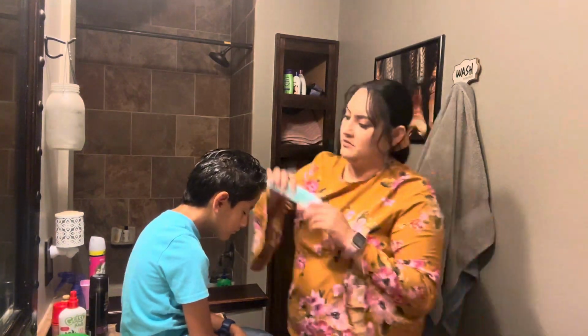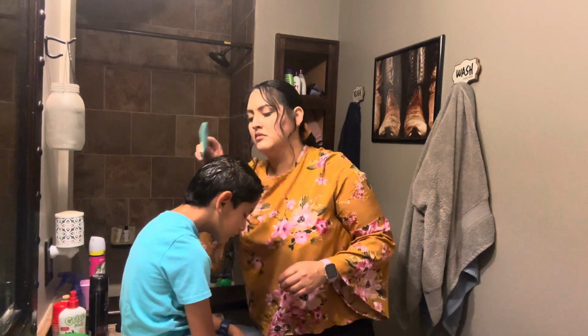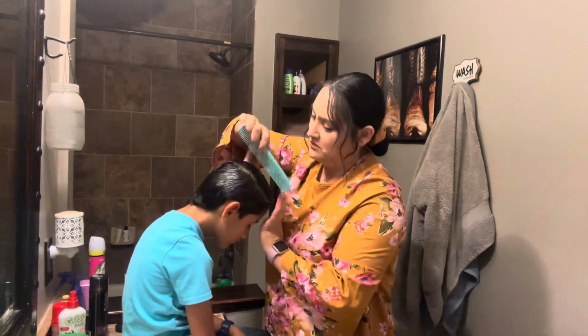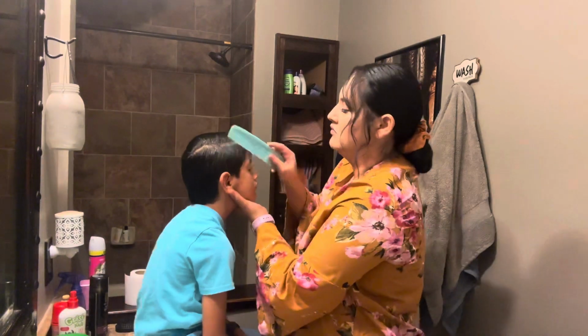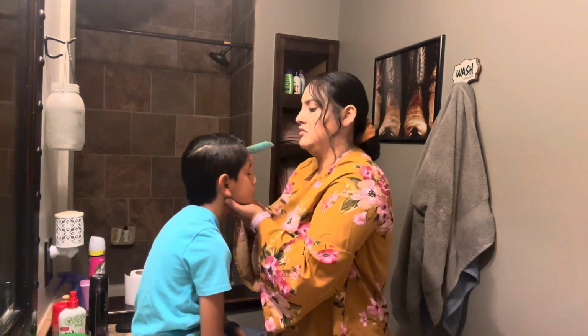I think about a month ago, for a good 3 months, he had a faux hawk, not a mohawk, a faux hawk. And right now he just likes for me to brush it with the comb all to the side and then just to pick up the front a little bit. So that's just what I'm doing here.